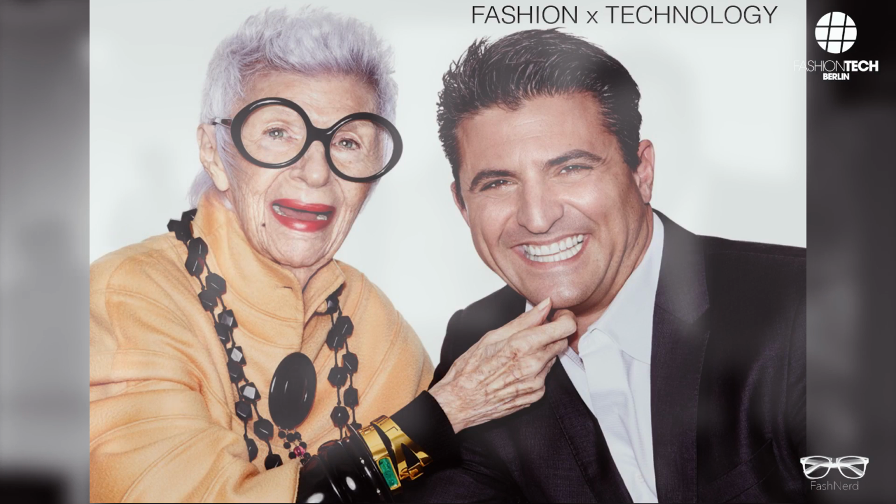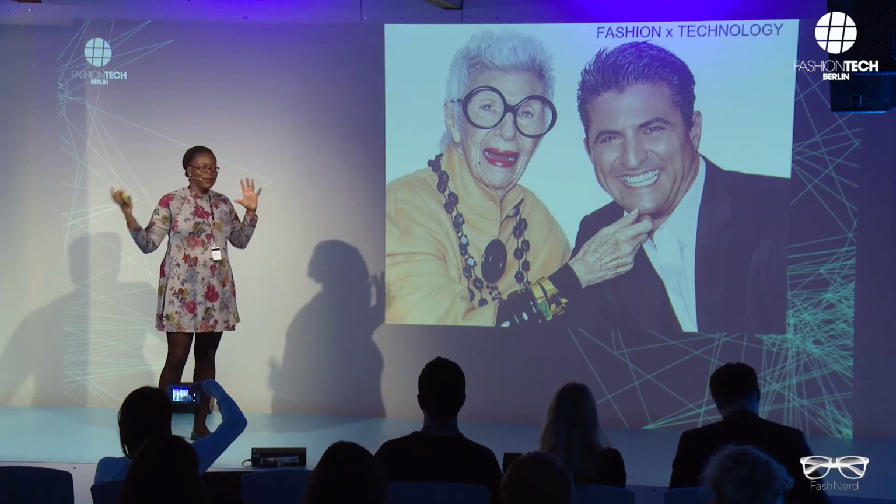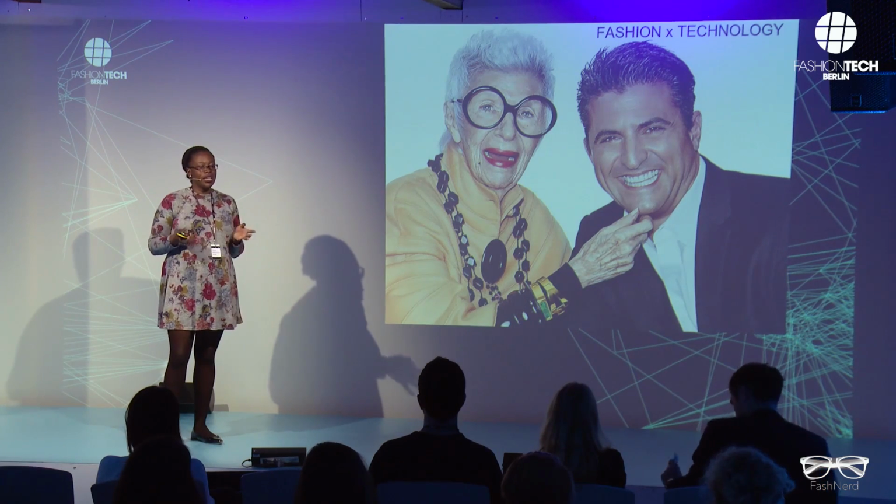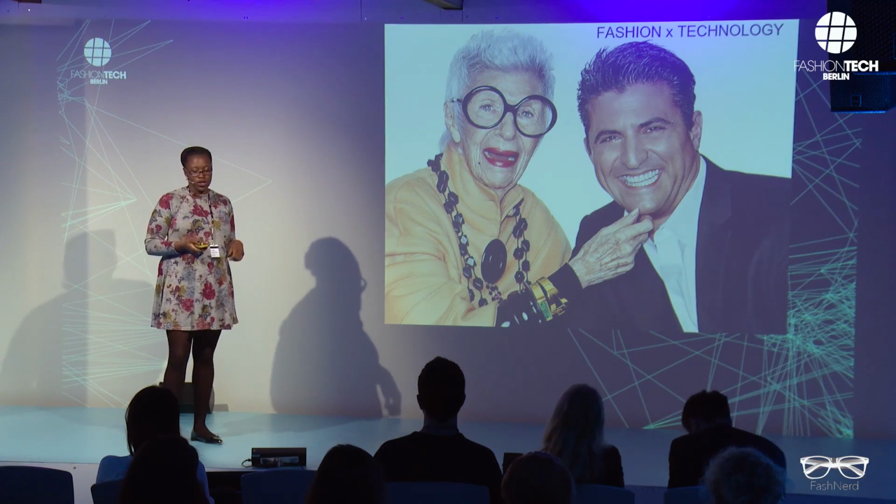We've got the collaboration between fashion and jewelry. Everybody knows Iris Apfel. She's well known for those really crazy big accessories, and she is collaborating with Wisewear, and they're designing a collection that will appeal more to the fashion industry.